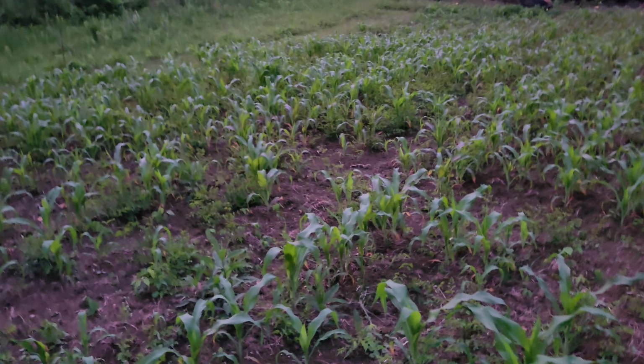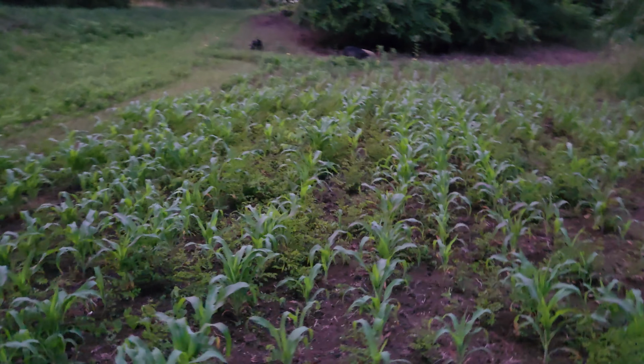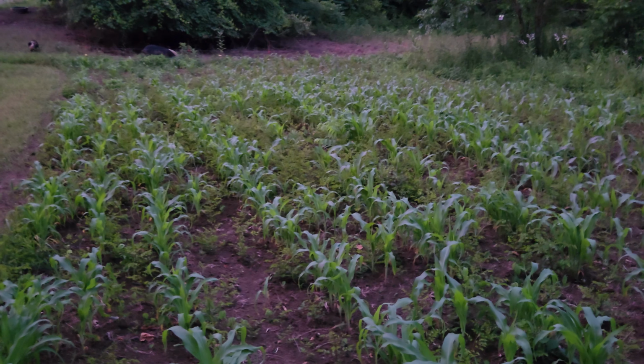But here's the cornfield right here, and then last step will be to show you the progress on the raised bed garden. If you guys like this time for filming, I sure do. Let me know in the comments.